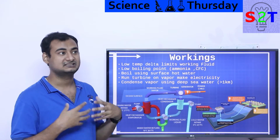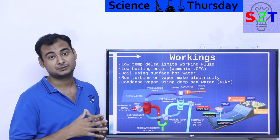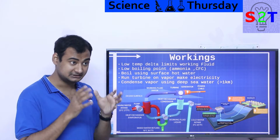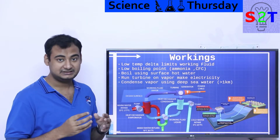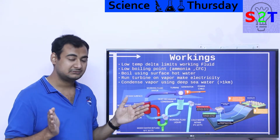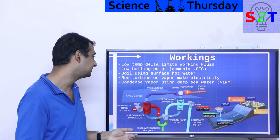That's why we burn coal at such a ludicrous temperature, like 600 to 800 degrees Celsius. Especially in supercritical scenarios, we push steam, basically water vapor, to as high as like 1000 degrees Celsius. So the reality is you want a higher temperature delta. The higher the temperature delta, the more awesome you're gonna get. Here we are the opposite of that: you barely have any temperature delta.